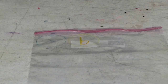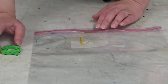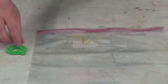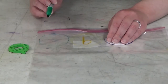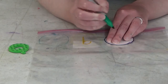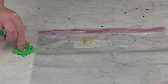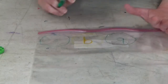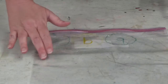Actually, let's do the letter Q. So we have the letter Q. So we're going to take our green marker, because of the green in the Q. We're going to put our circle right over here. Then we're going to trace around the circle template. So we got our circle, and then we're going to write our lowercase letter q, because we have a capital letter Q. And like I said, if you have lowercase magnetic letters, you're going to write capital letters in the circle. So that's the letter Q. So we're going to put that to the side.